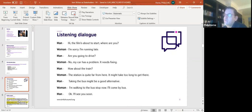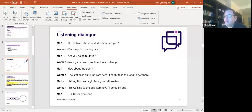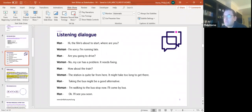Which is not really a very logical rejoinder, because in that context, you'd be more likely to say, "Oh, where are you now? How much longer do you think you'll be?" So the man just then goes through alternatives. And then the woman seems to say she's walking to the bus stop. She'll come by bus, which, considering the film's about to start, sounds like she hasn't even left yet. So she's probably very late indeed. So it's kind of a clunky dialogue. It's not really very authentic. So even though it's a good execution in terms of the integration of information, there are issues on that side.